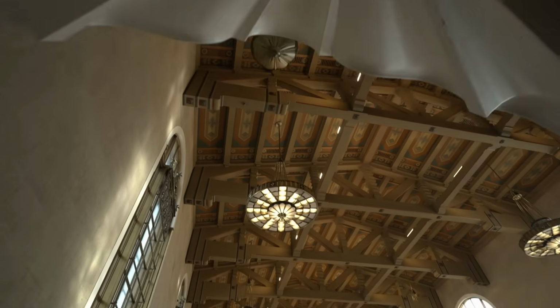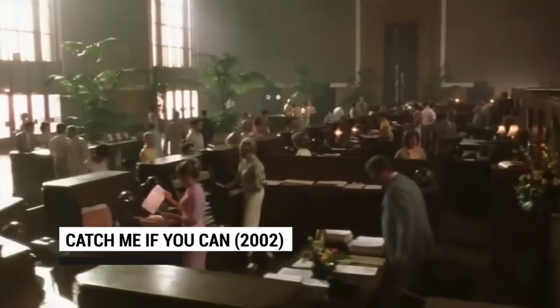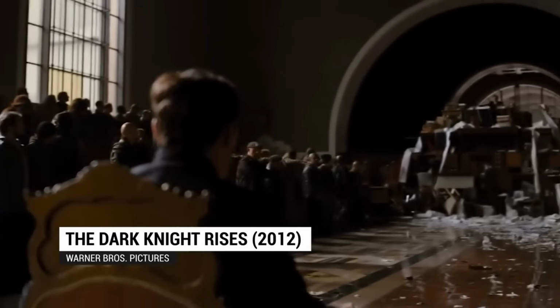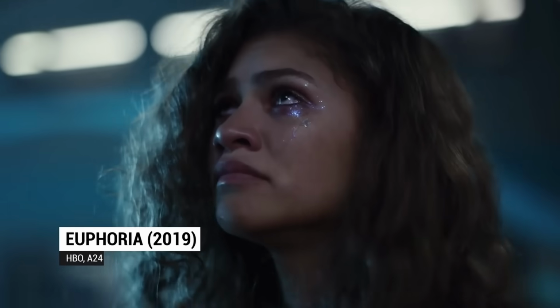Now, if you're looking at this space and you think it looks familiar, it's because it is. Union Station has appeared in more than 200 motion pictures. I mean, we are in LA after all, which is the motion picture capital of the world. This room I'm standing in right now has actually been transformed by Hollywood to meet the cinematic settings of the past, present, and future. And chances are you've seen Union Station in a couple of your favorite movies. Some notable films and blockbuster hits that have been shot here include Speed, Catch Me If You Can, Blade Runner, and even The Dark Knight Rises. It was also a setting for the critically acclaimed and meme-inspiring series Euphoria.